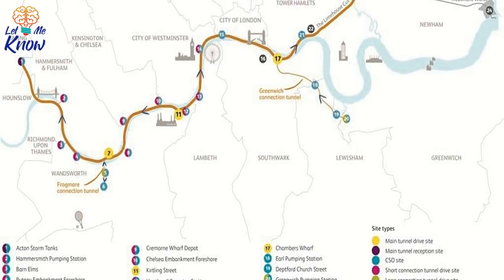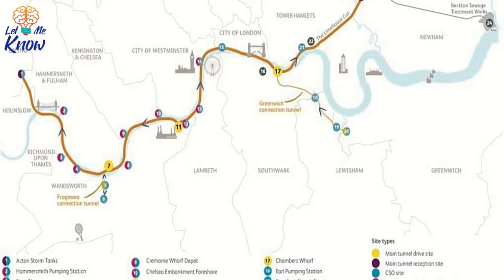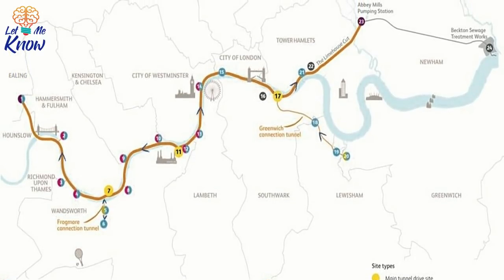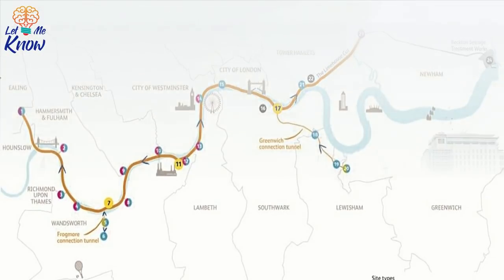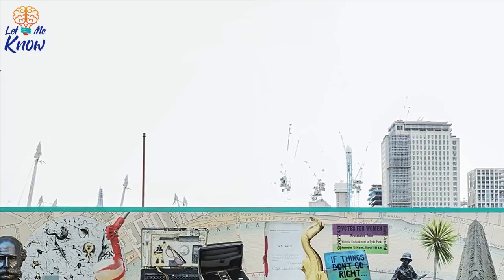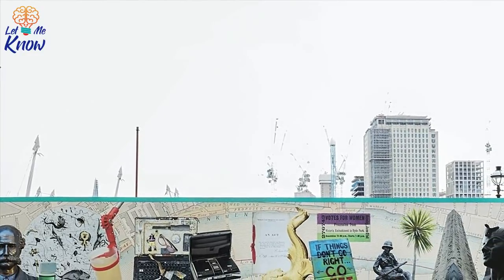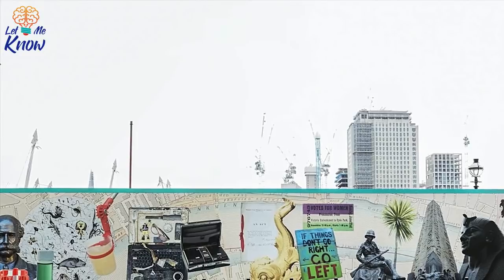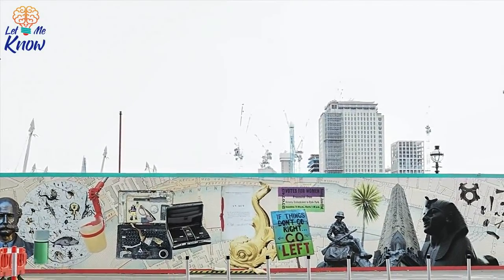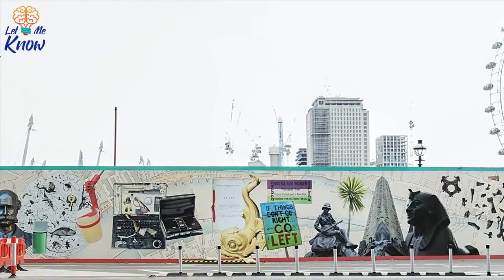The project aims to build a new tunnel, a super sewer, under the Thames that can deal with the excess waste. Stretching across 24 construction sites from east to west London, the predicted finish date for building the tunnel is 2024. It will be nearly 16 miles long and will help remove millions of tons of waste that would otherwise pollute the river.